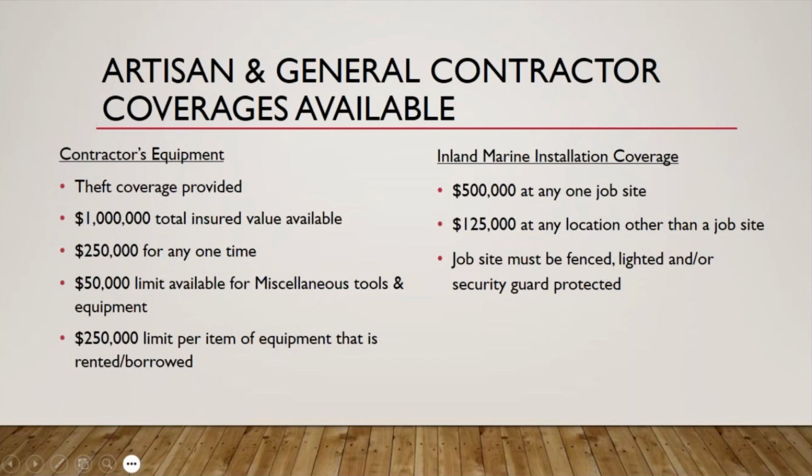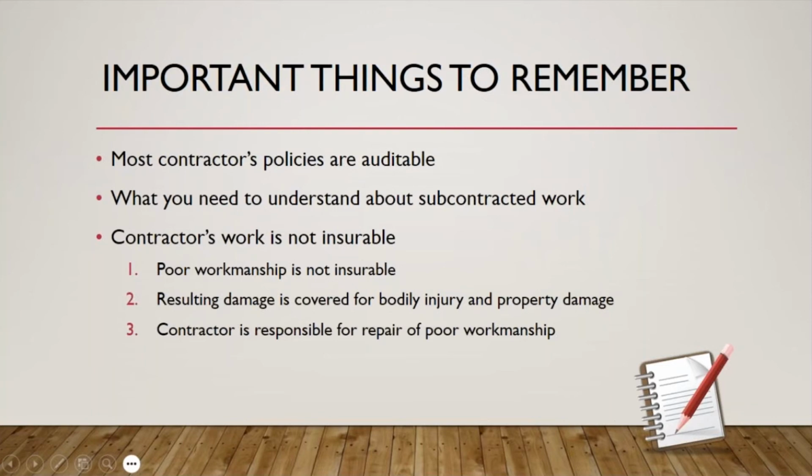And when placing this coverage, it's important to make sure that you've confirmed with the insurer that the job site should be fenced, it's protected from nuisance and theft, there's really good lighting, and possibly even a security guard on premise. Some other important things to remember when writing contractors' risks include just knowing that the contractor's risks are auditable. So if the payroll, sales, or subcontractors costs come back significantly different than what was on the original submission, action can be taken by the carrier.